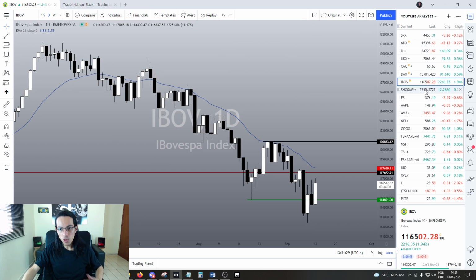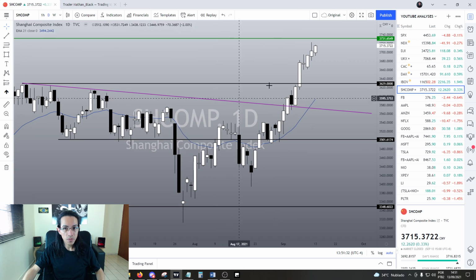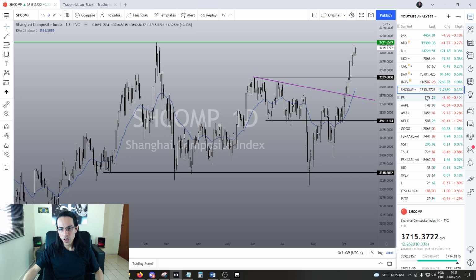And the Bovespa we already talked about. The Shanghai Composite is flying. I think we are going to hit this green line, which is my personal target on Shanghai Composite. We'll see, right? We'll see.